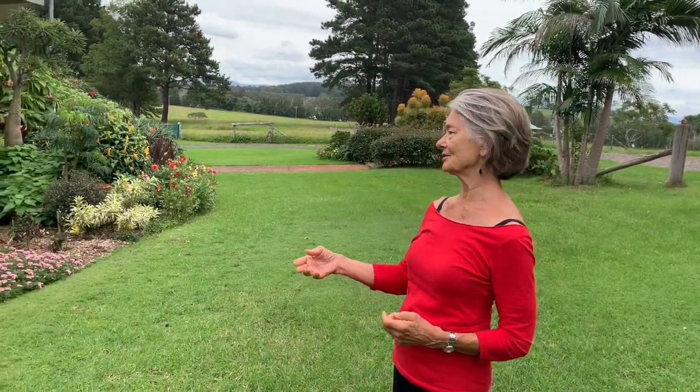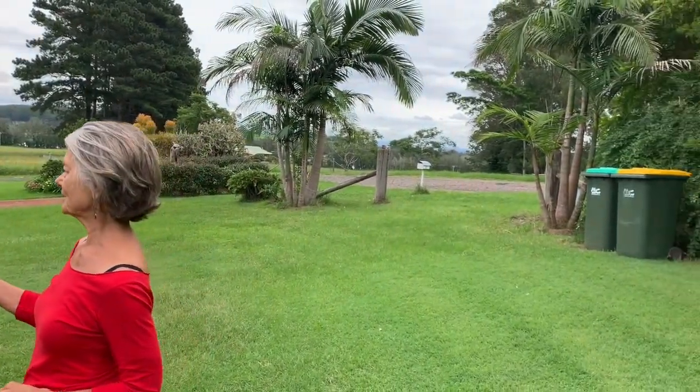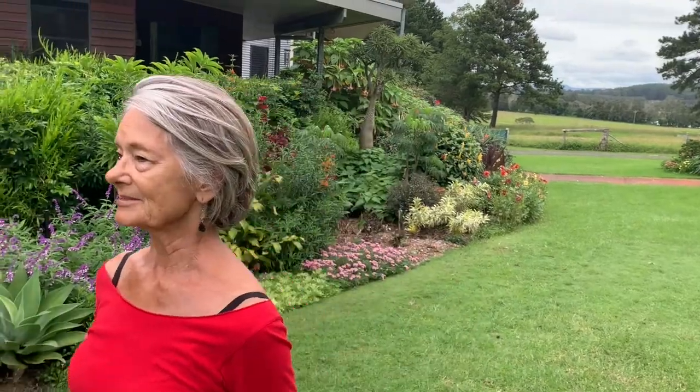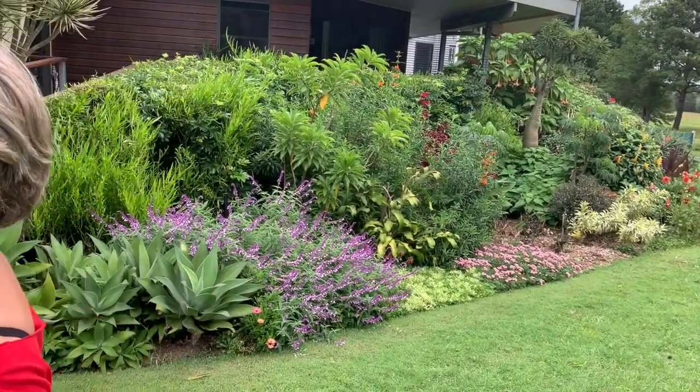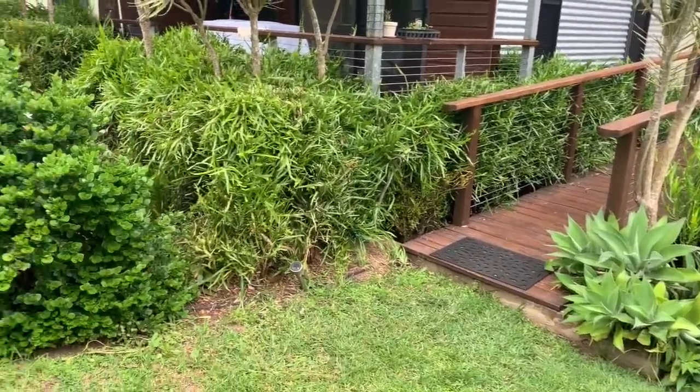You can see that when you come to classes here, you approach through this kind of semi-rural setting and beautiful gardens with lots of color in them at the moment because we've had so much rain. And this is our home in the background, but now we're going to go have a look at the yoga studio.